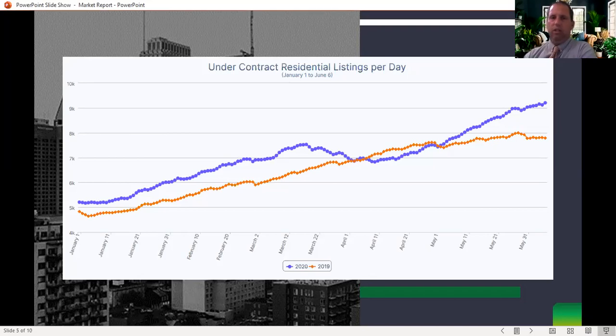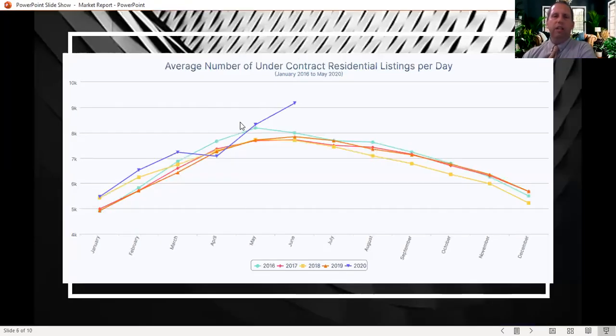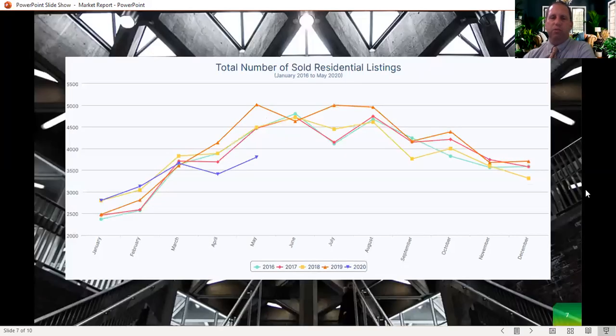All right. And again, this is our average number of under contract residential listings per day. As you can see, once again, we are well over our 5-year mark. Again, this will update in July, so we'll see where our graph sits up here, but I do believe that as long as we continue to have some listings, we're going to stay up here. If we don't have those listings, of course, it's going to go down because we can't sell more homes than what we have.